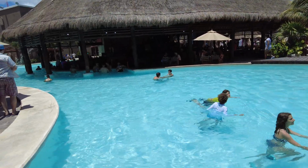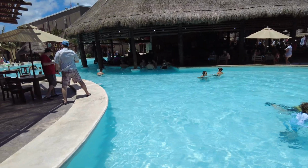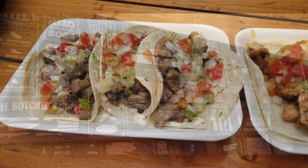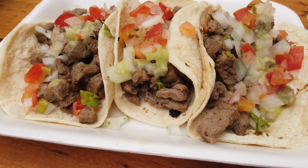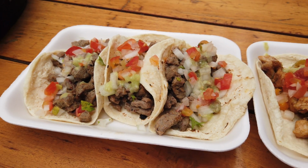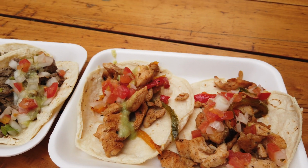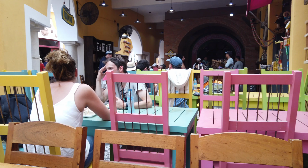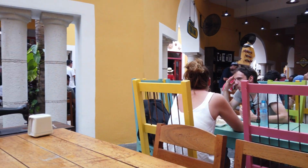Last time we were there, we enjoyed some great food in the market. We ate at La Tortillerie. Sorry, I'm sure I pronounced that wrong. And there were fresh corn tortillas, and you could choose between chicken, beef, or pork. We definitely enjoyed the food that we had here, and we would definitely recommend it. However, it was shut down this time. When we were back this past summer, it was not open. Neither was the restaurant on the water.